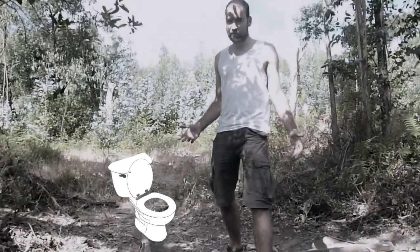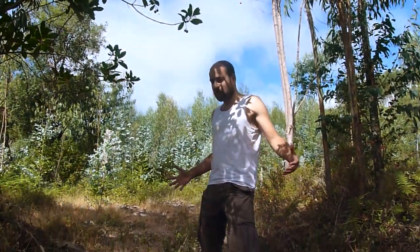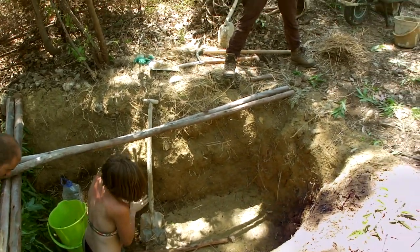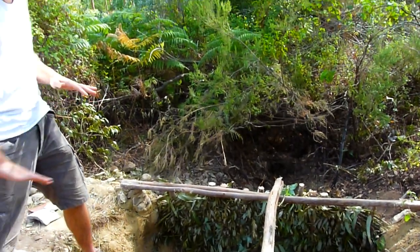We needed a toilet for about 150 people for 3 days. But we didn't know exactly how to build it. What if we just dig a really big hole, then we cover the walls with clay from the cave? Well, we have a ditch here for the natural water so that it can go underneath.